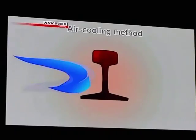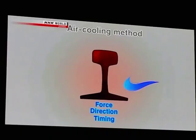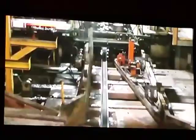The important factors are the force of the air, its direction, and the timing of the blasts. Depending on the part of the rail, the force of the air is slightly changed. This precise method relies on technology only Japanese manufacturers utilize at present. This is how a long-life rail is produced.